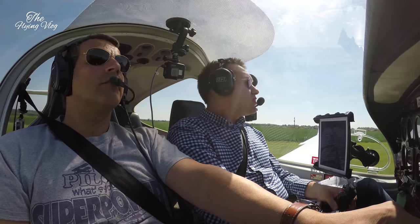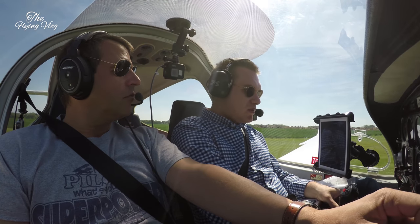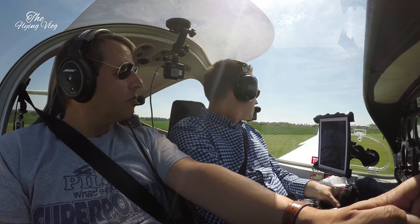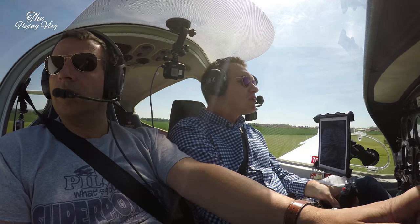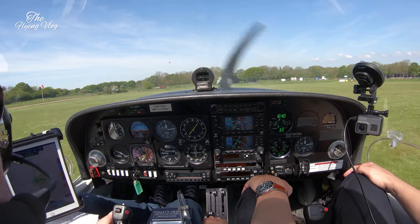All clear. Golf November Yankee lining up 03 left. Surface wind 080 at 6 knots. Go for a rolling departure. Is someone crossing?